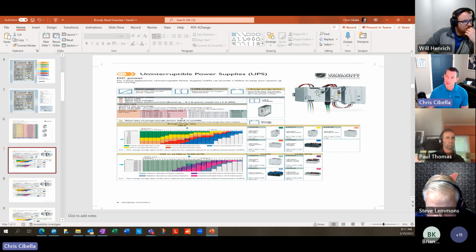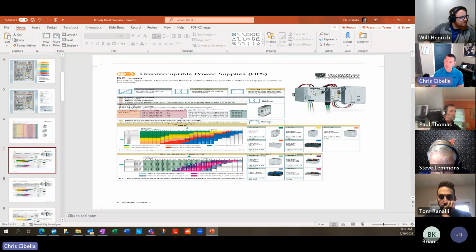But the way these typically work is you have your power supply, you have your UPS, and then you have your battery module. The UPS is essentially the brains of this. It knows if your main power supply is working, and if so, it will take that power, route it in and out. If main power is lost, it will pull power from the power supply or from the battery, run it through the UPS, and then out to the downstream load. And when main power comes back on, it switches back over to mains and then recharges that battery.